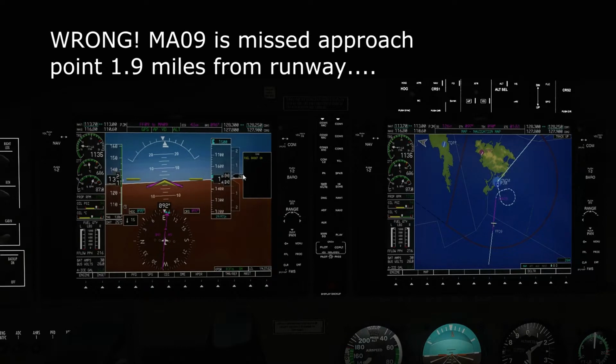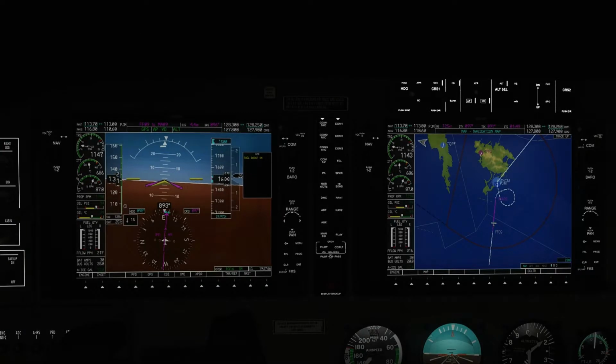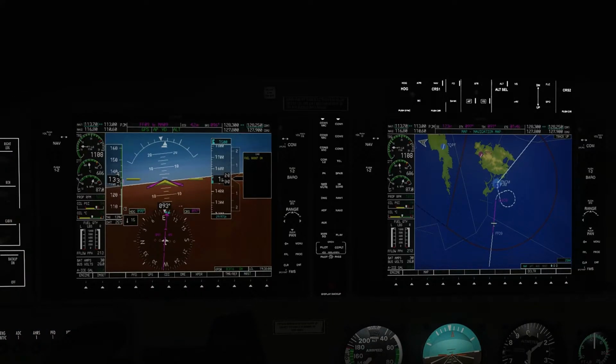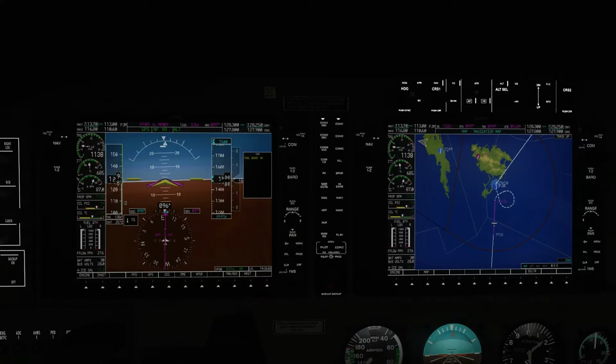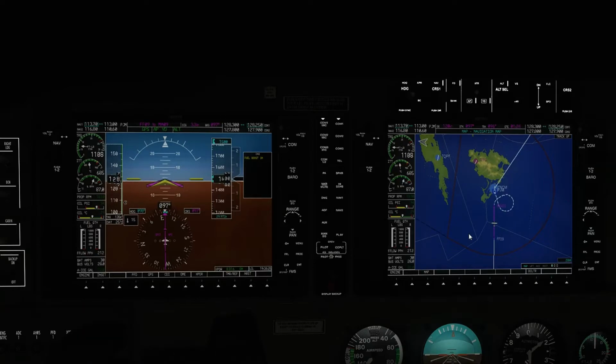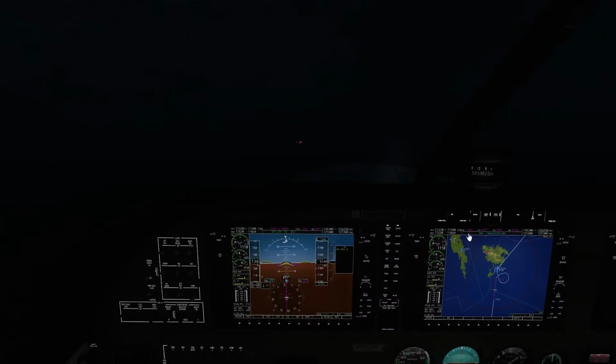And just taking a quick look at the approach plate, that is the point where we can begin our descent down to the runway. Based on this chart, we would be about 5 miles from the end of the runway when we reach that MA09 point. And we're at 1,500 feet right now, so we should be able to easily descend down to runway elevation.